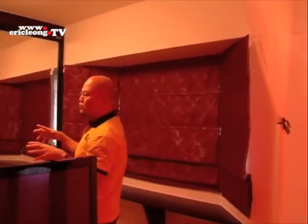Because it's a working zone and also a storage zone, I'm using a ceiling light in white color, so that it has a brighter light source over here. It's really suitable for this area.